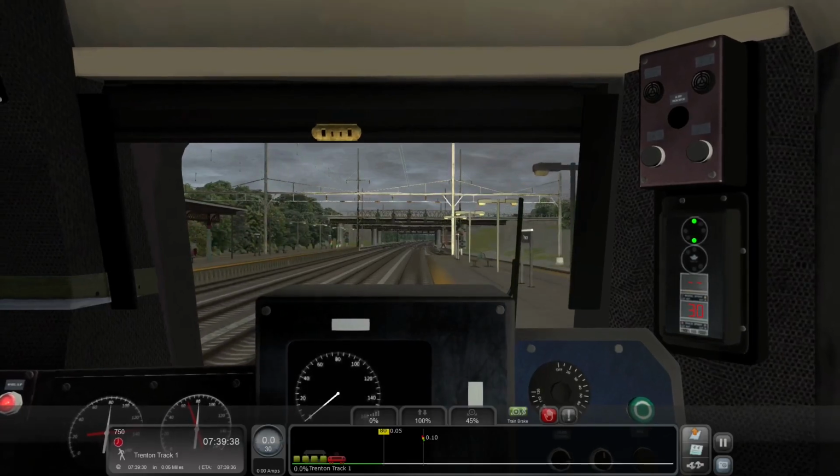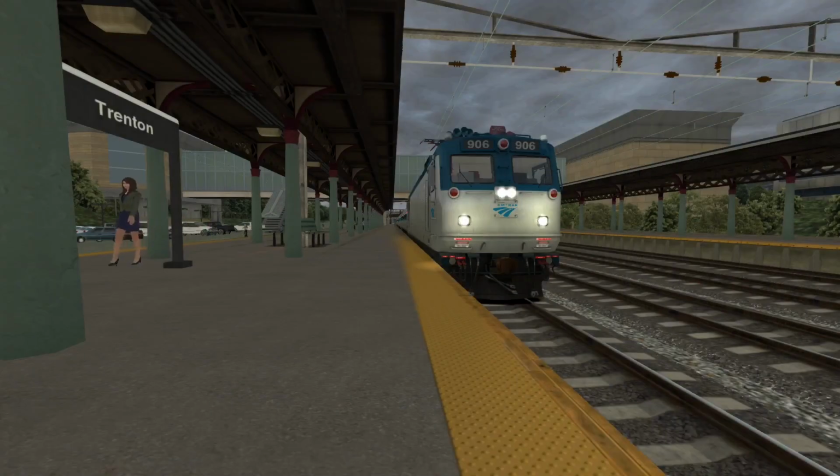And that's that. Arrival at Trenton. Let's look at the train as we finish. And there's a nice view of what I assume is a park and ride or something back there at Trenton Station. That might just be the station itself as well, I'm not sure. But in any case, that's our first scenario on the Northeast Corridor done. We're going to go ahead and do the 50-minute scenario next time.